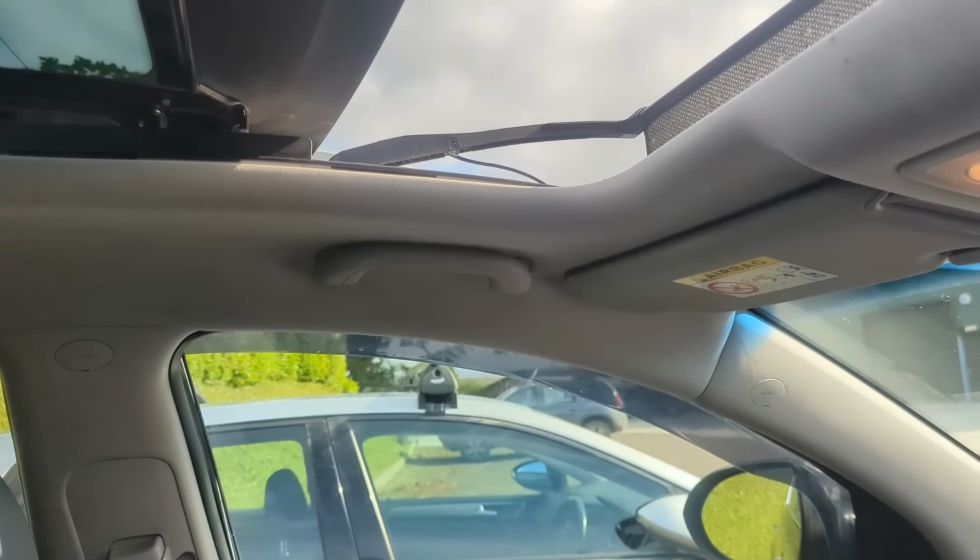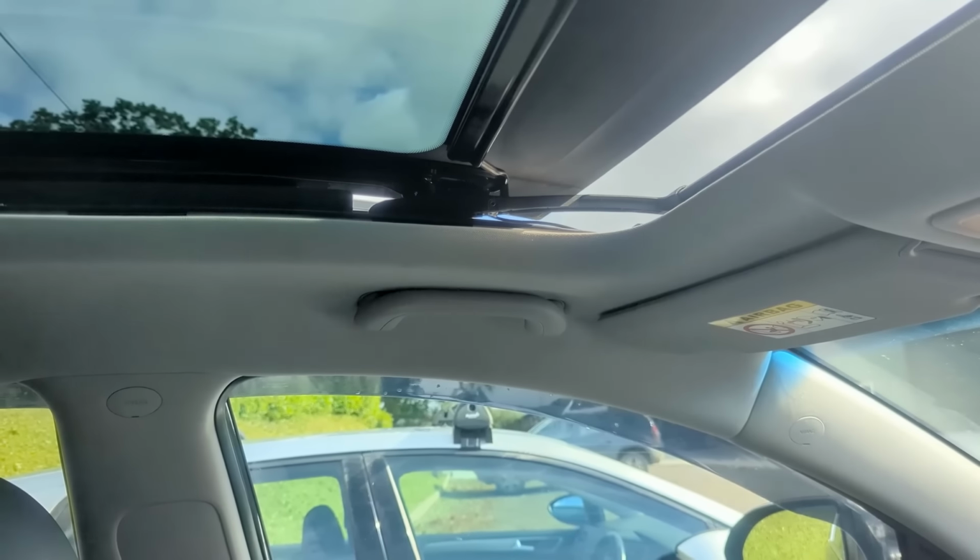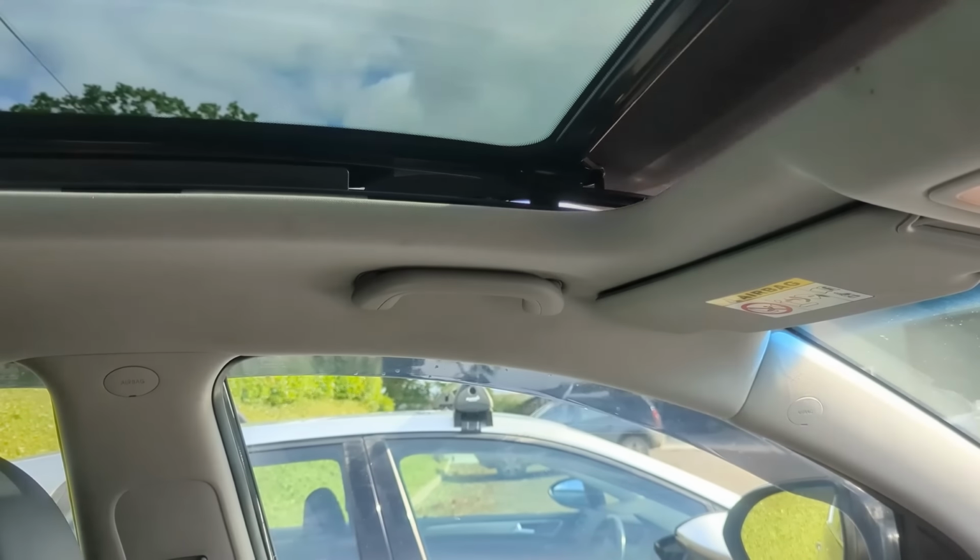So let's grease that up a bit. These tend to be slow. Kia Suzuki dealership have actually got their own grease for these. They have to do them all the time, they say.